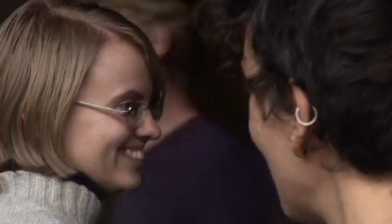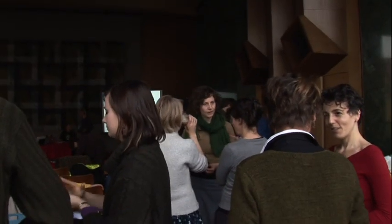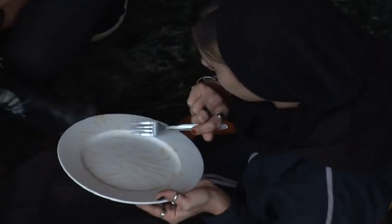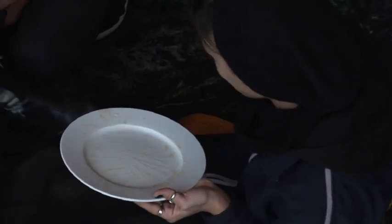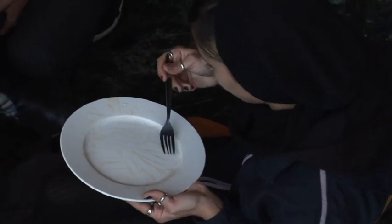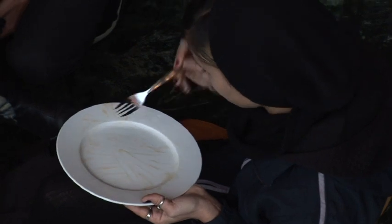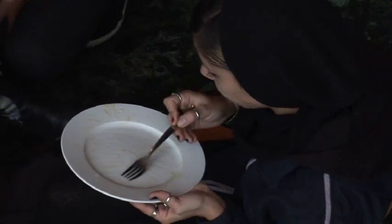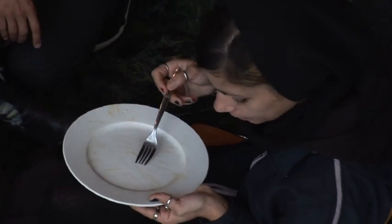In the meanwhile, you cook pumpkin. You can add some paprika or sun-dried tomatoes. Rosemary is very nice with it also. And you cook it until it's done, and then you can mix it. You can also leave it whole. This one is mixed. And you put it on the dough of the pie, and then you bake it at 180 degrees for approximately 25 minutes. And that's all.